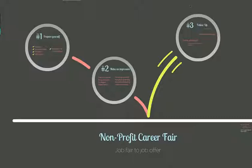Now, sometimes nonprofit organizations have a reputation for being more casual work environments, but that doesn't mean you can just show up to the fair unprepared. Students who come with the right materials and a positive attitude are the successful ones. So here are 3 steps to turning a job fair into a job offer.